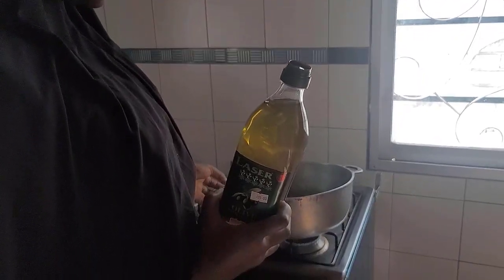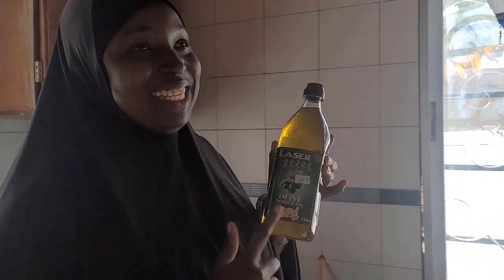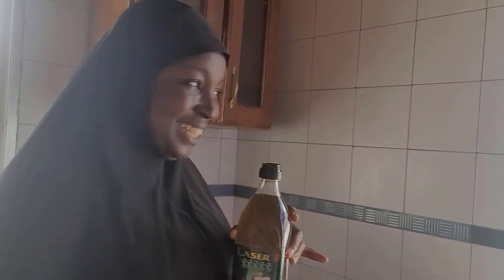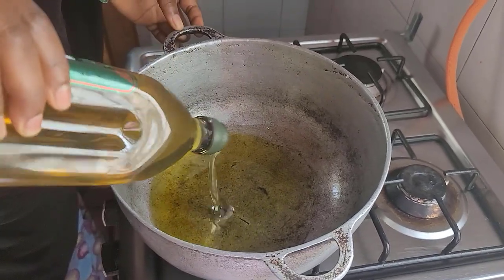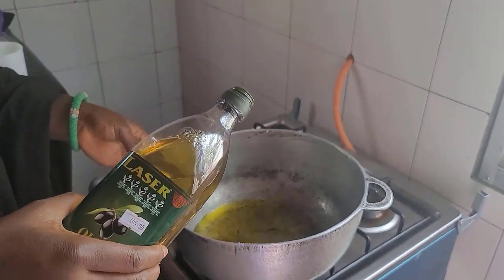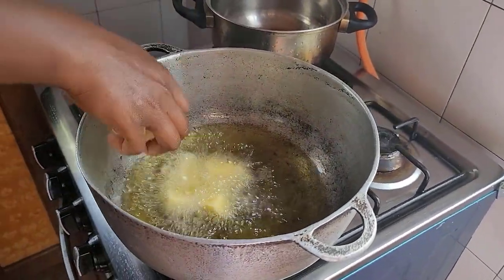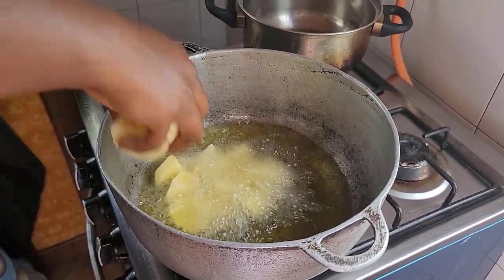At the stove, put in the oil. This oil is my favorite oil. I love this oil, and it's the best. If you eat with this one every time, you will get more healthy. Oh yeah, that's good. We love to be healthy. The oil is for the chicken. But I will fry the potato first, before I fry the chicken. So I'm just frying the potato first. The white potato and the sweet potato.